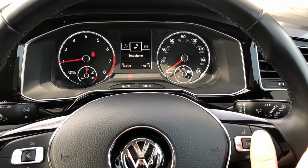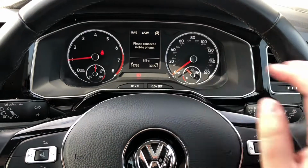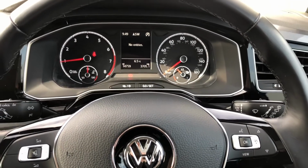Also, you'll be able to answer, reject, or even make any phone calls you wish at your fingertips, and all your contacts will display in an A to Z manner. As I said, overall, there's quite a lot at your fingertips that you can control.